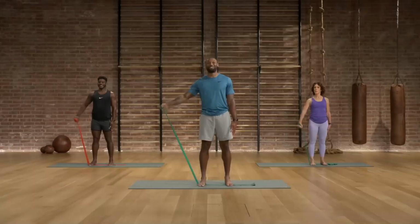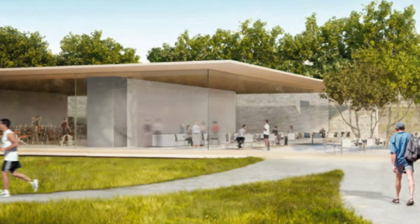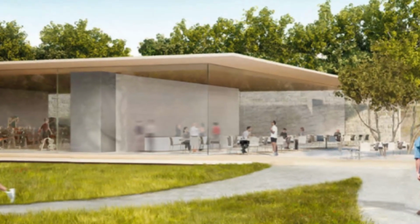On the northwest of the campus, a 100,000 square foot fitness center is located. Accessible only to staff members, it features gym equipment, changing rooms, showers, laundry services, and rooms for group sessions.